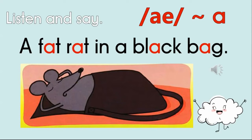Now, let's look at these short sentences. Then, listen and say. Ah. Ah. Ah. A fat rat in a black bag. A fat rat in a black bag. Good try. Now, let's repeat one more time.